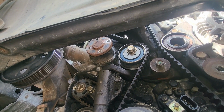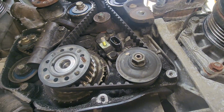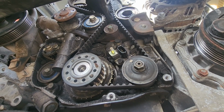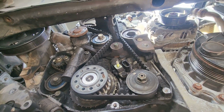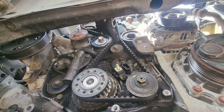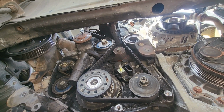So the cam was off by 5 teeth, and so was the oil pump. I've got the timing belt back on, it's tensioned, everything's tight. Now I'm gonna work on putting the timing cover back on, because the sensor has to be plugged in, and then I'm gonna try to fire it up.